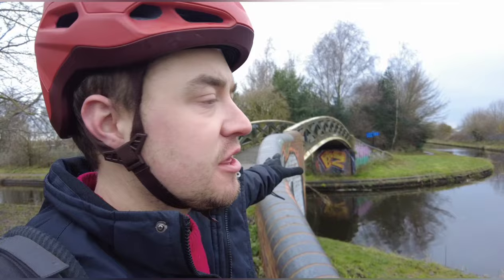So here we are, this is where the Netherton Tunnel branch meets the Birmingham Canal BCN mainline. You can just see right away there the very old bridges, I believe constructed in the 1800s. They say Toll End Works right around the corner. Well, I'll come back to those in a little bit. Let's go and journey down here.